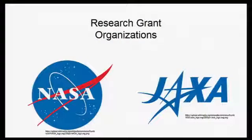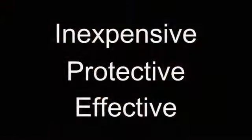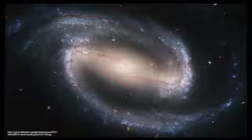Although we recognize the extensive cost and research required to finalize a product, we are confident that Hydroshield 15 is worth investing in, as it is 1. Inexpensive, 2. Protective, and 3. Effective. The potential of Hydroshield 15 is limitless.